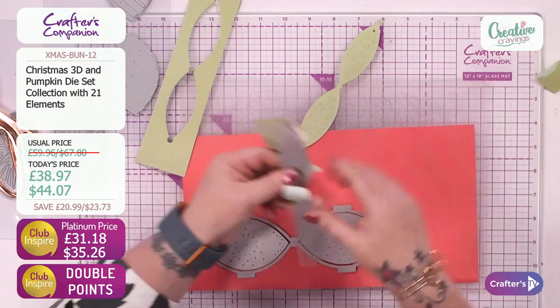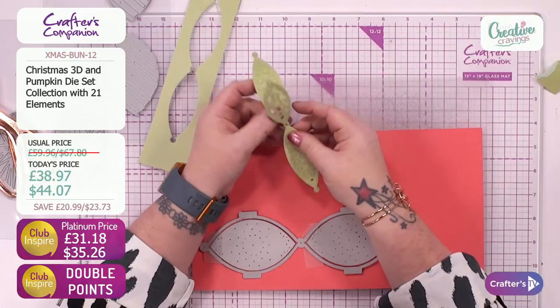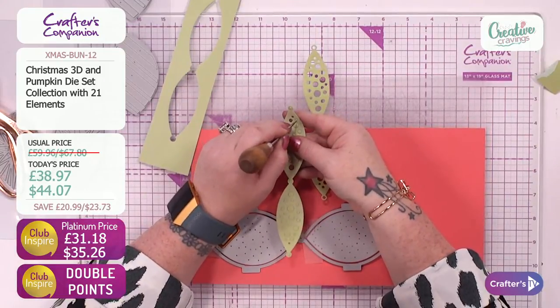So just let me move that to the side. So I actually put that through with two layers, and as you can see, if I just pop all those out, it's cut both layers.